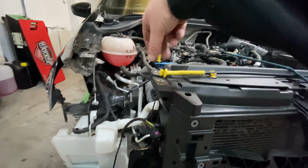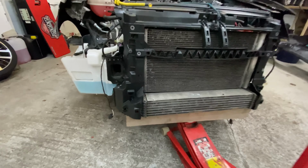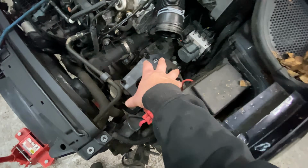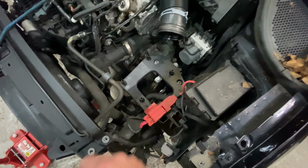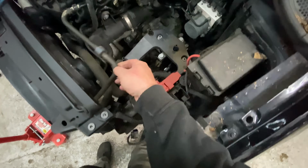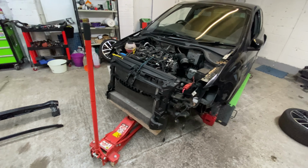Obviously, I want to put the straps on here, both sides. We could even put the lights back in, to be honest with you. We'll put the airbox back in place. I've still got to replace the actual filter, but for now, I'm just going to put it in place so that it's all back together. So there we go.